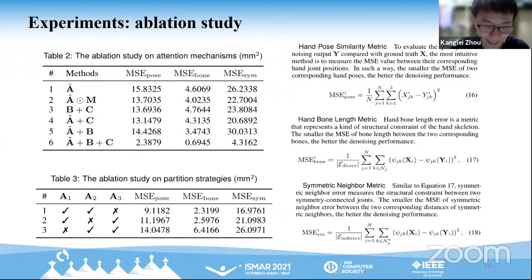Both deleting B and C are not conducive to dynamically learning which neighbors are trustworthy. Table 3 elaborates the detailed results of the ablation study on partition strategy. A removal of symmetry-connected relationships still results in significant performance reduction, indicating the effectiveness of the proposed partition strategy.